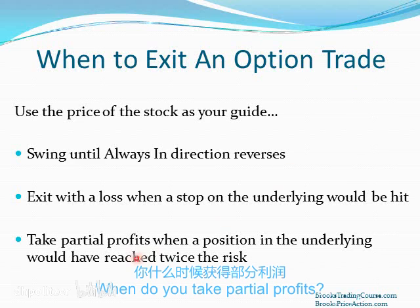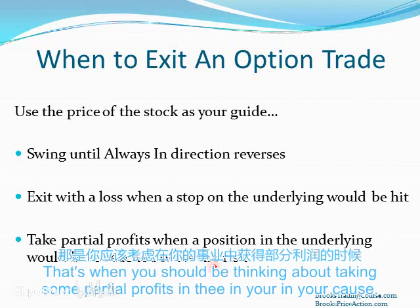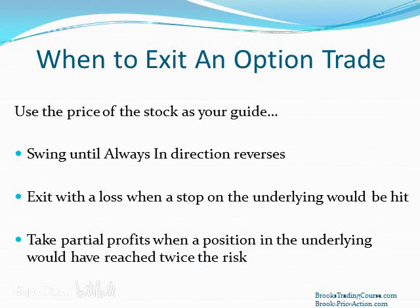Okay. When do you take partial profits? Well, when the underlying, let's say the spider, reaches twice the initial risk, that's when you should be thinking about taking some partial profits in your calls, assuming you bought a call.